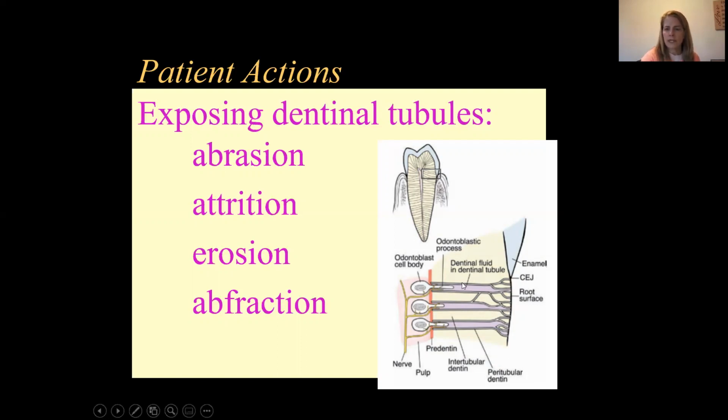Here's the dentin fluid that is in the dentin tubules. Here's our odontoblast, specifically our odontoblastic process that is in the dentin tubule. And there's a fluid shift when those dentin tubules are open and more porous. And that fluid shift, called the hydrodynamic theory, can shift the fluid in and out of the open dentin tubules, the porous dentin tubules that are on the root surface.